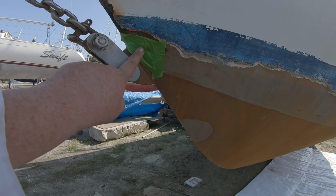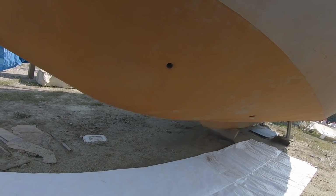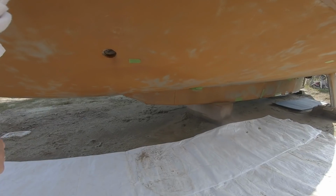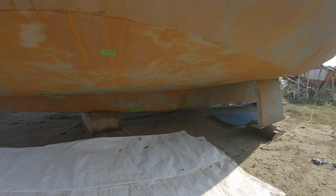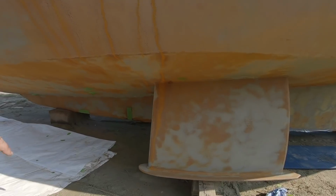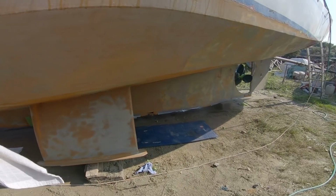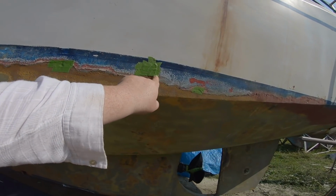There's a green bit here, I've just gone through, which we knew about. Tiny pinhole, I think, there. And all the other green patches are just pitting, they're not holes that need looking at. And another one here under the bilge plate. And then everything, there's some pitting here, here.